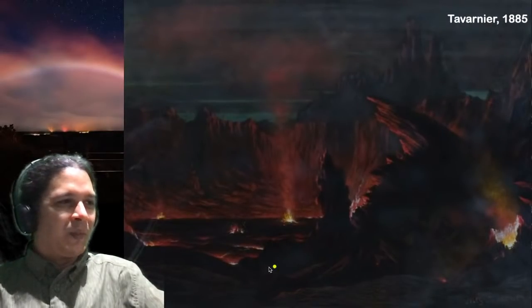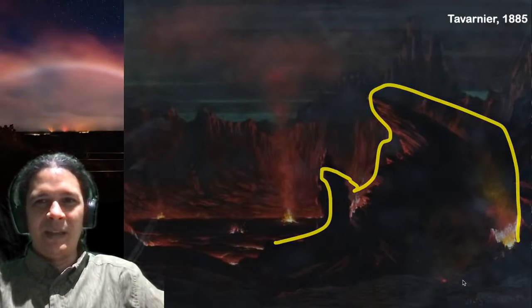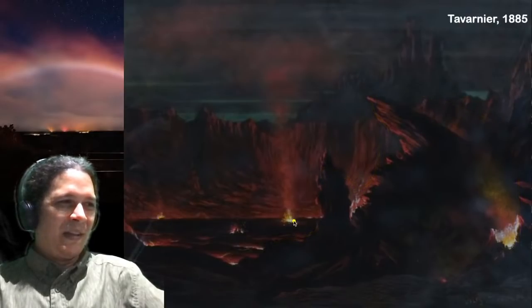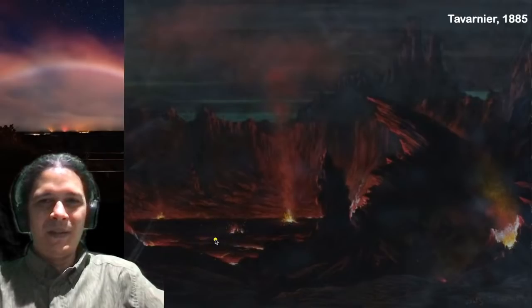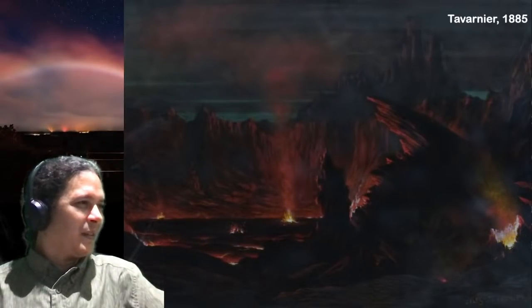1885, Tavernier. Same kind of craggy shapes right through here, right? I know I'm ruining these guys' paintings by scribbling all over them. Maybe I can stop doing that so much, right? But doing a point out, like the gas venting through the crusted lake once again within here. Yeah. Another little vent right over here on the right.